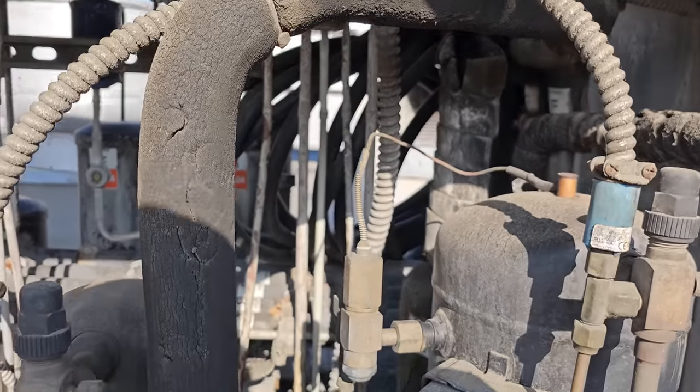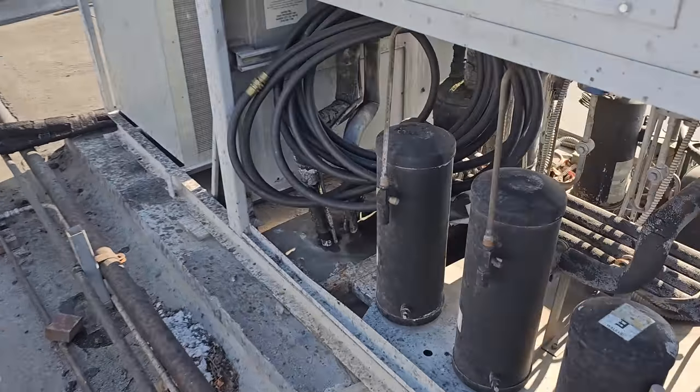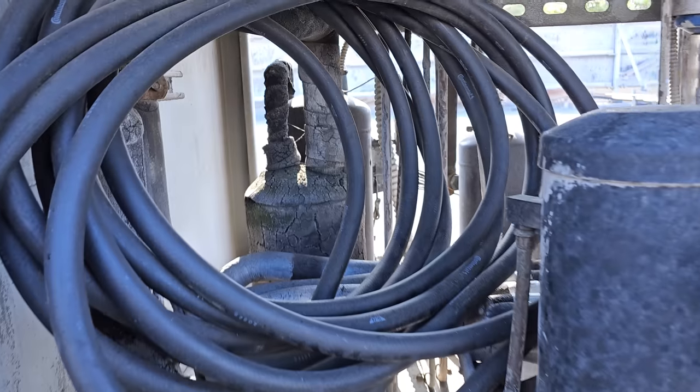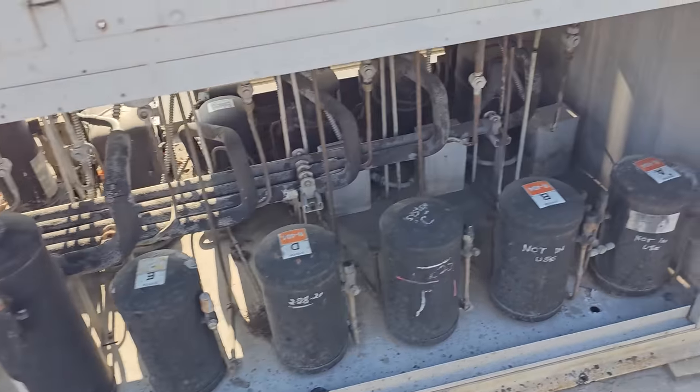Let's look at the shape of the condenser. Let's come on over here. It could be that it's a dirty condenser and it's off on internal bypass. Oh yeah, look at that. Condenser's plugged. That's not good. Well, let's go get some service gauges.